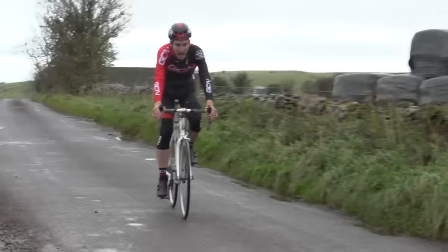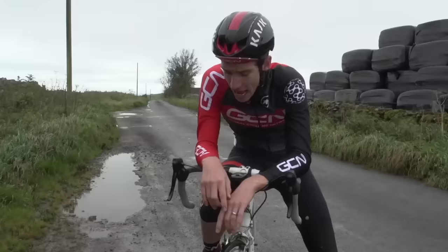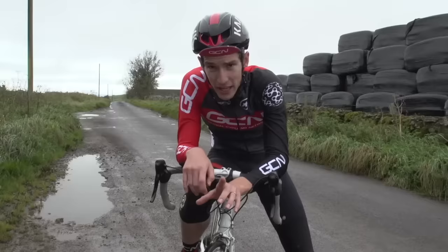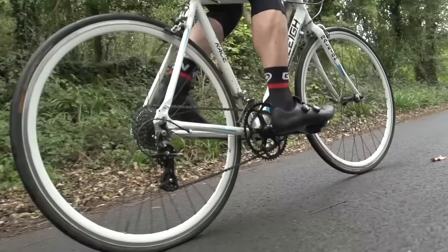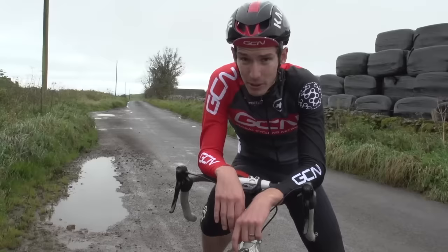I hate that climb. I absolutely hate that climb. To be fair though, I do like this bike. That felt cool. And most importantly of all up there, big range of gears. I ended up using my lowest, which is 34 at the front and 30 at the back. So we'll see how it goes on the other one with racier gears.